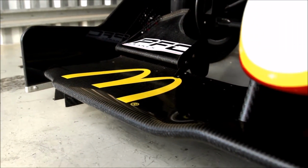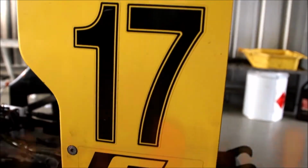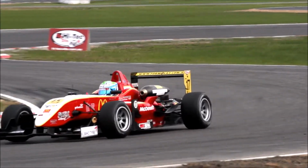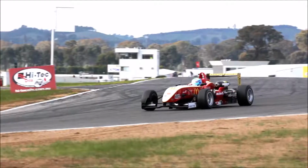So how important are aerodynamics on an F3 car? That is how these cars make their speed. If they didn't have wings on them, they wouldn't be the quickest cars in the country. So the way we extract the speed out of these cars at all the circuits around the country is through the downforce.